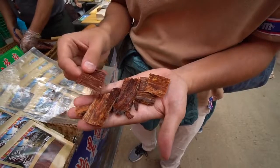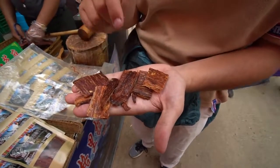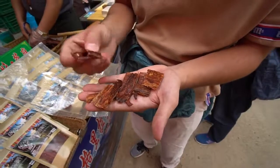The owner is really, really kind here. He has given us 3 different types of beef jerky. One of them is Sichuan peppercorns. One is regular chilies, and then I'm not exactly sure what the other one is. I think it's just black pepper. Let me try this one here. I think this is the chili one.